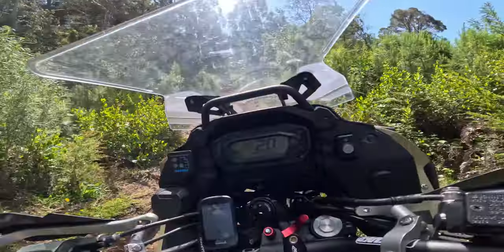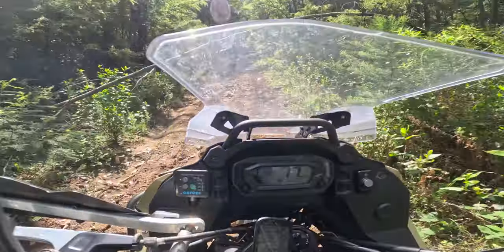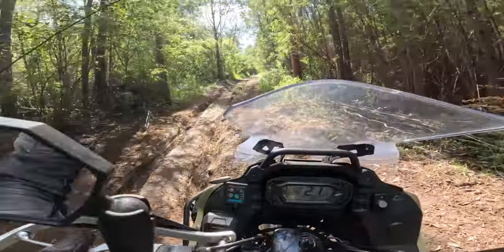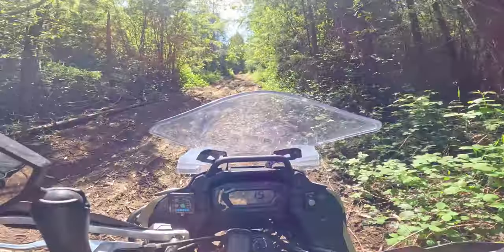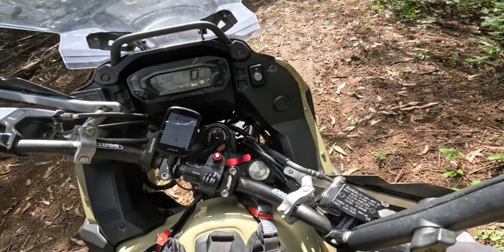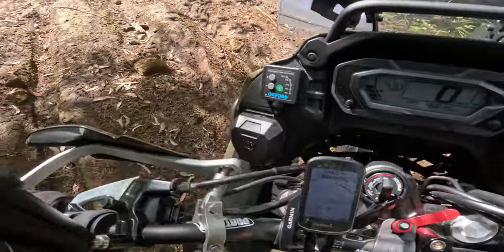Which rut do you want? Neither. Stay low. Pick a rut. Super slippery. Oh, fuck. Sliding all over the shop. All right, this is gonna be a tricky spot to take off from. All right, here we go. Come on. Ah, you fucker.